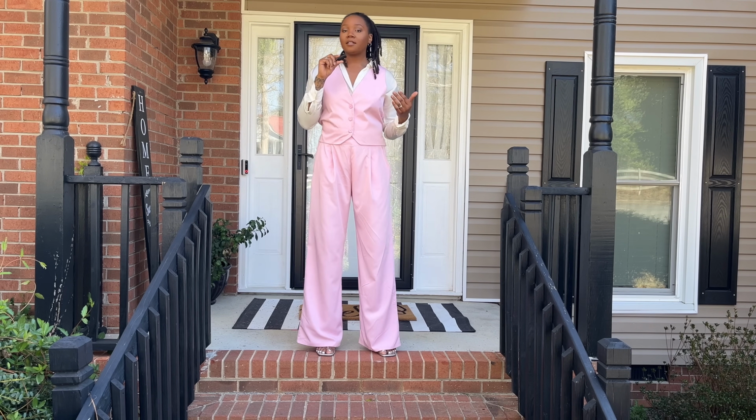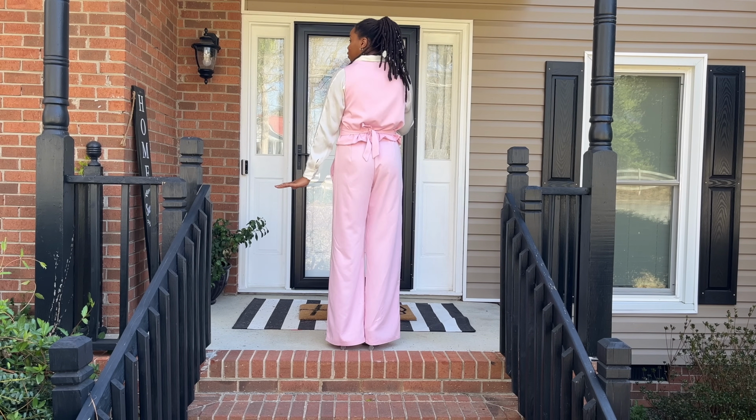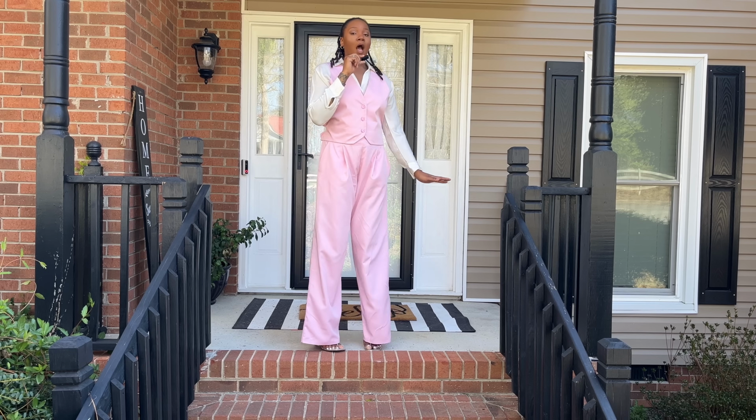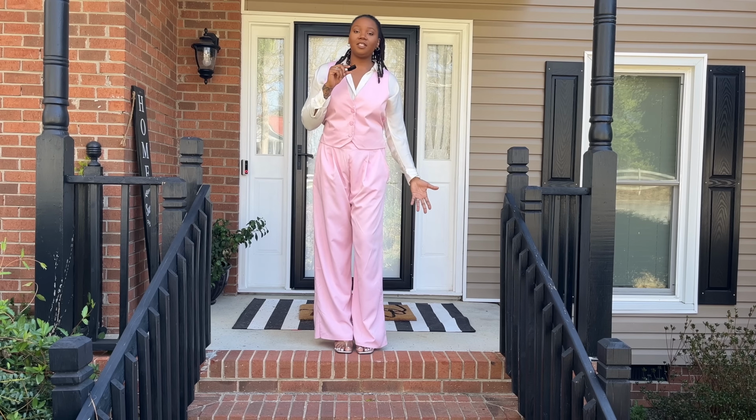Now, this vest lacks structure, so I did add a tie belt in the back just to cinch up my waist. It has no darts, it has no welts. It is just what you see is what you get.